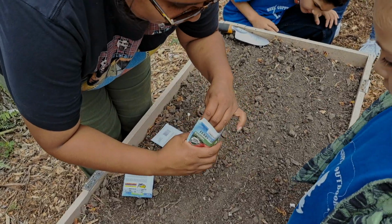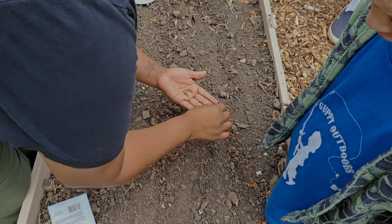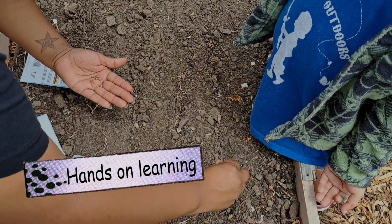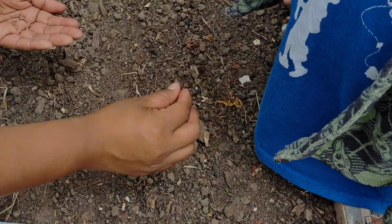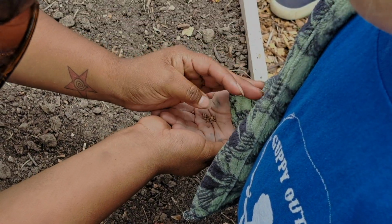So the way we plant the radish, we don't want them in too deep, so I just want to pour a little bit, like this, in the line. And then I can give you some as well. You want to do that too? Yeah? Okay.